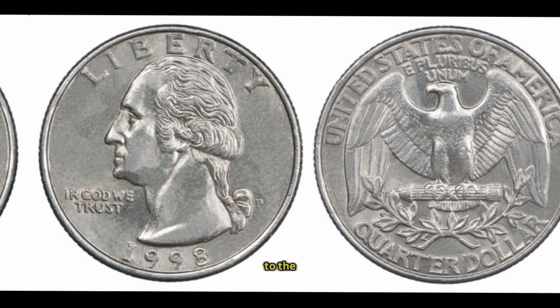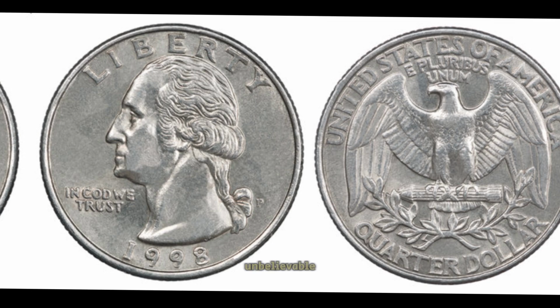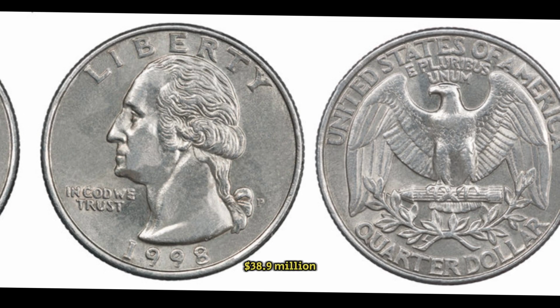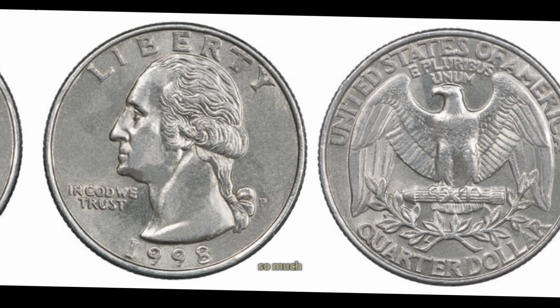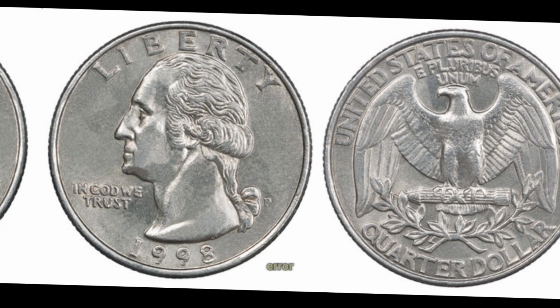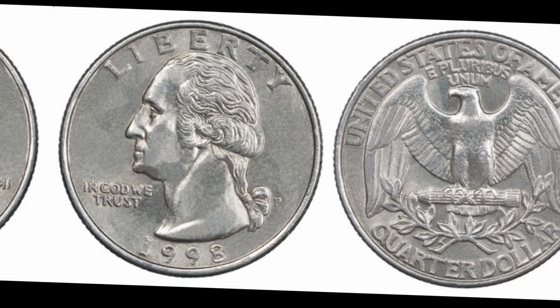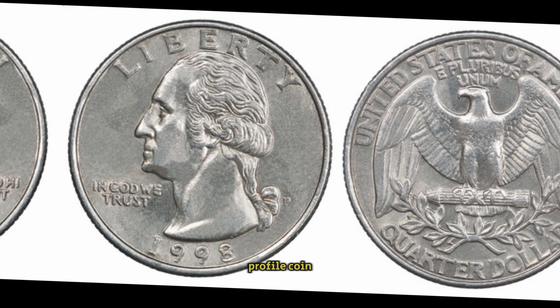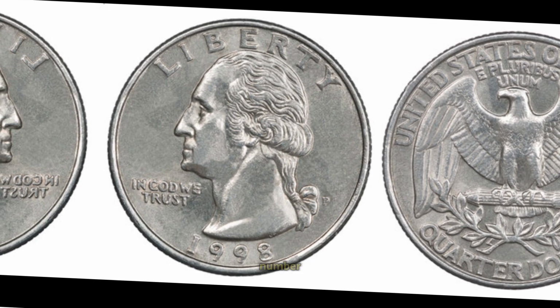And now, we come to the shocking part, a 1998 quarter that was recently sold for an unbelievable $38.9 million. You're probably wondering, how could a quarter be worth so much? Well, this particular coin was a one-of-a-kind error, with the double strike error being so unusual that it was completely unique. It was auctioned at a high-profile coin auction, and the bids just kept climbing until it reached that jaw-dropping number.